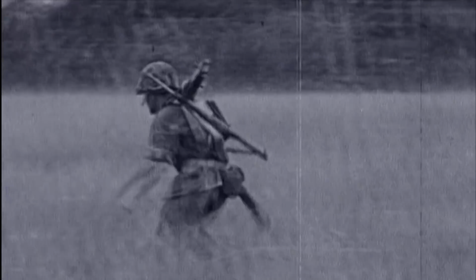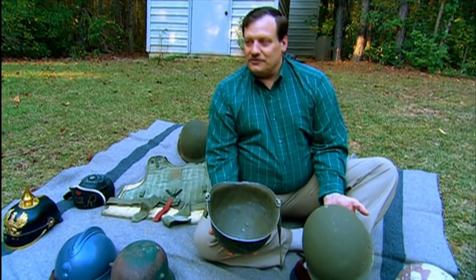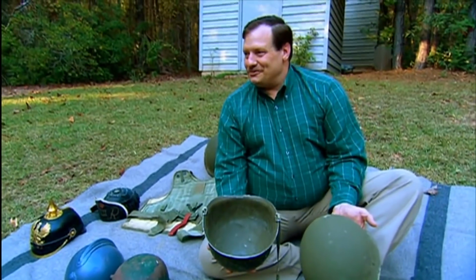While the M1 did not give the best protection, it did have its advantages. As you see here, then you can actually use this as a foot bath or to cook soup and this type of thing in if you have to. And soldiers weren't supposed to do that because heat or fire underneath would lose the temper or weaken the steel, but they would do it anyway.